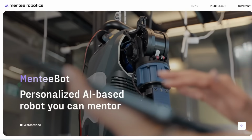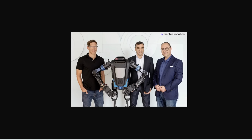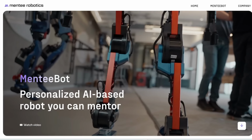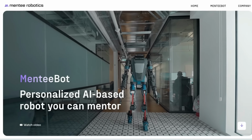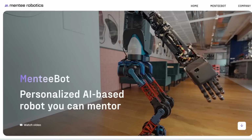Next up, we have Menteebot Robotics. This is a company founded in 2022 by experts in AI. All three founders are professors of computer science or AI, so they definitely have the expertise to pull this off. Their robot is called the Menteebot, and they branded it as a personalized AI-based robot you can mentor.